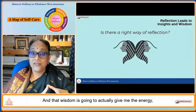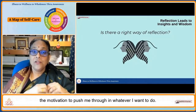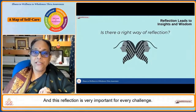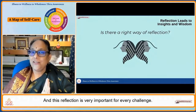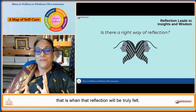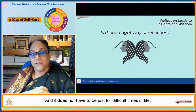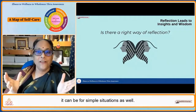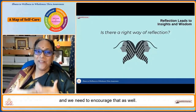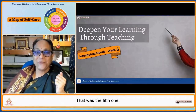And that wisdom is going to give me the energy, the motivation to push me through in whatever I want to do. This reflection is very important for every challenge, every difficult time that we go through in life. That is when that reflection will be truly felt. And it does not have to be just for difficult times in life, it can be for simple situations as well. Children can come up with wonderful insights and wisdom, and we need to encourage that as well. That is the intellectual need that we have. That was the fifth one.